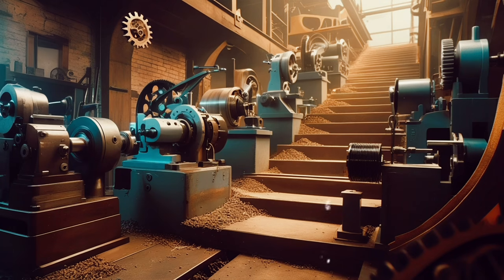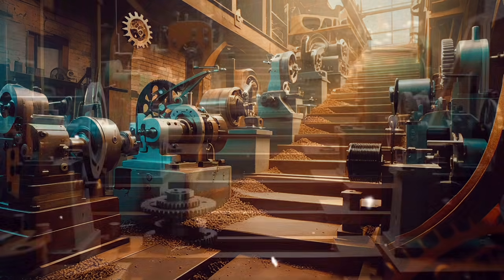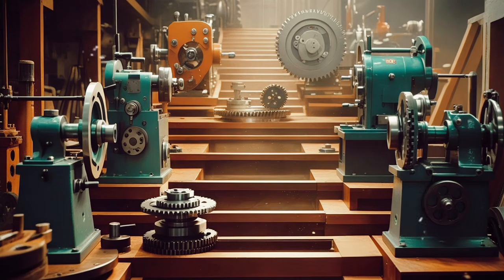The technique was lost around 1750. No one knows exactly why. Maybe the ore source ran out. Maybe the master smiths died without passing on the secret. But by the 1800s, Damascus steel was already a legend.